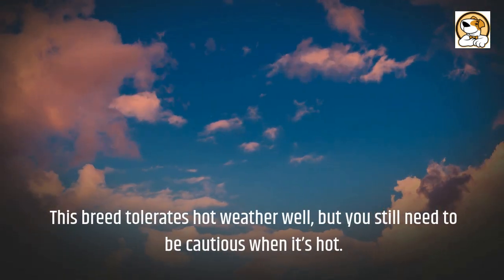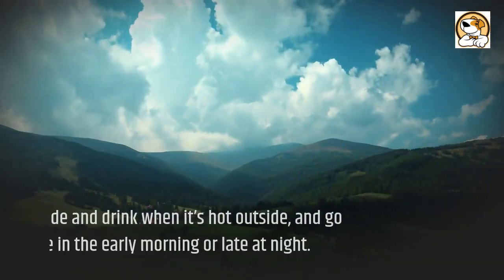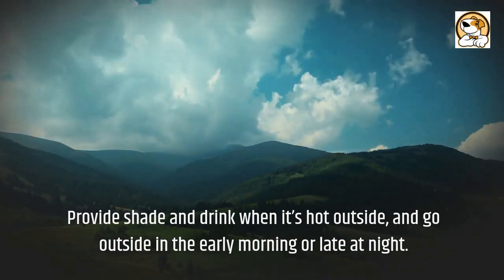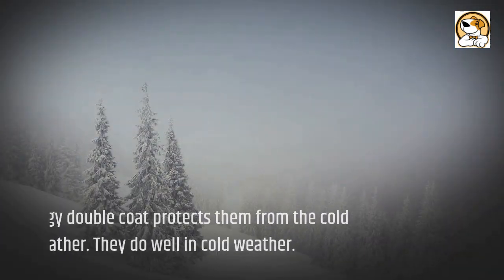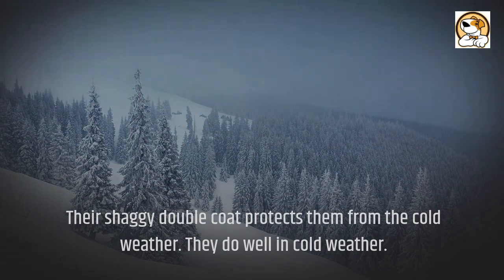Weather and climate. This breed tolerates hot weather well, but you still need to be cautious when it's hot. Provide shade and drink when it's hot outside, and go outside in the early morning or late at night. If the ground is too hot for your hand to touch for a few seconds, it's also too hot for paws. Their shaggy double coat protects them from the cold weather. They do well in cold weather.